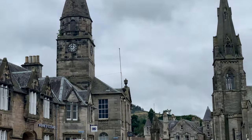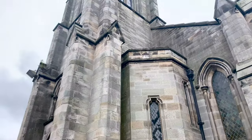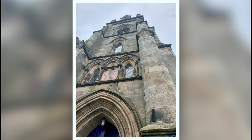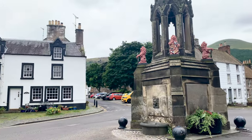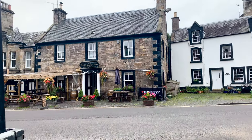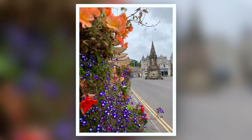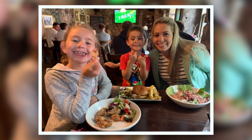If you do decide to visit this beautiful and historic little village, we highly recommend walking around and exploring and taking some good photos. And if time allows, be sure to check out the historic parts of the village, such as the Falkland Palace. We had lunch at a delicious pub nearby called the Stag Inn. The food was delicious.